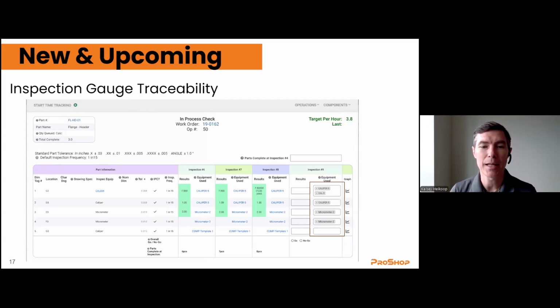Let's say that one went in for calibration, or you decided that this wasn't the best tool to make the measurement with. You conferred with somebody and you agreed, yeah, we're going to use a different gauge for that. You switch at that point, and you still have all the historical context of all the ones you measured with the other gauge.